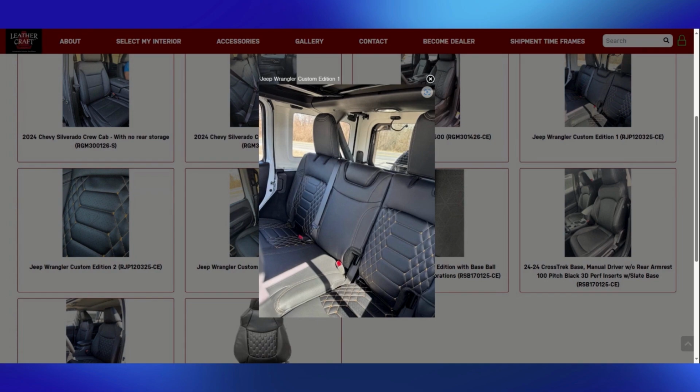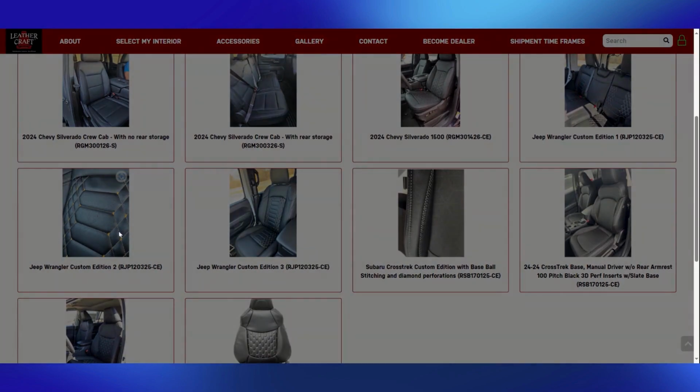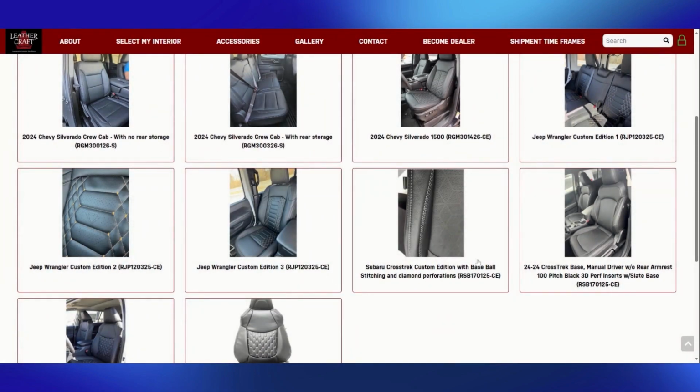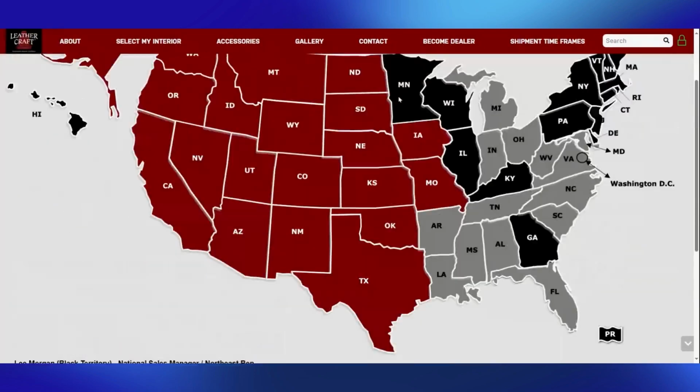It doesn't have to be built ground up. Same here on the Jeep Wrangler. Another vision of what we have in stock available for certain applications. And then, like I said, as we build this database of pictures, and it's going to be completely reliant on our Leathercraft customers feeding these into us, we'll build this so we just have a plethora of stuff to look at. Contact information, again, here's a map.